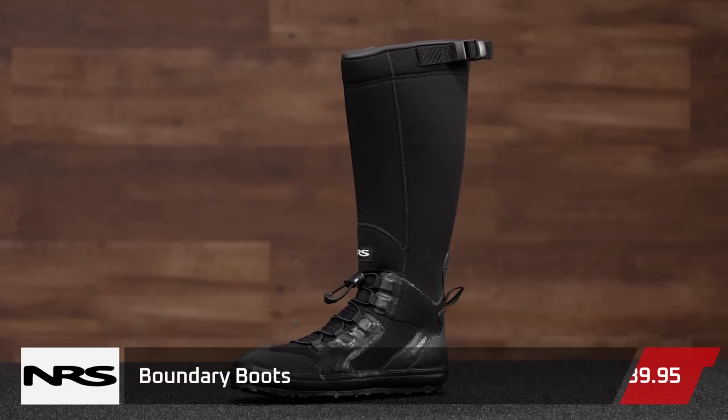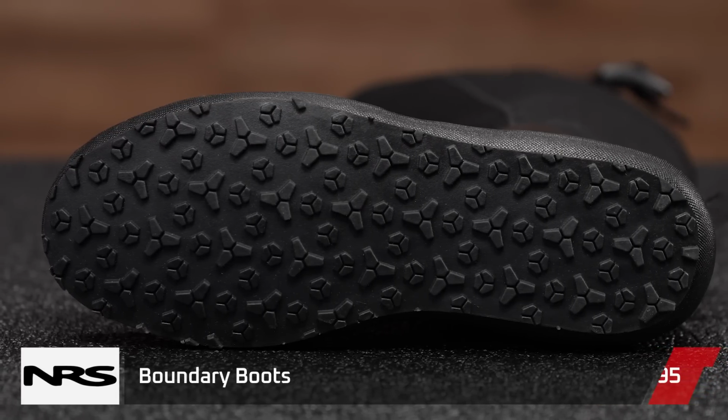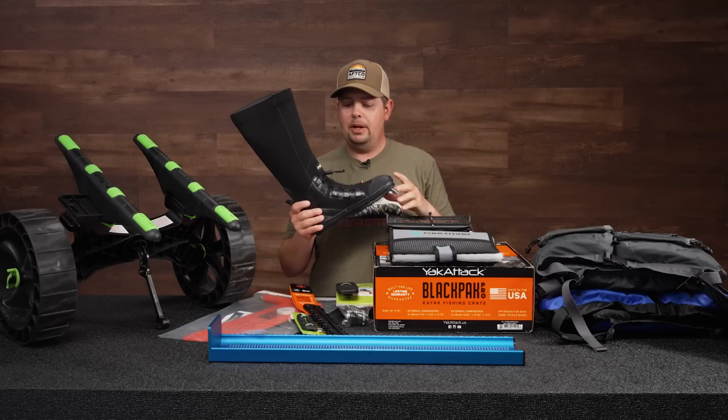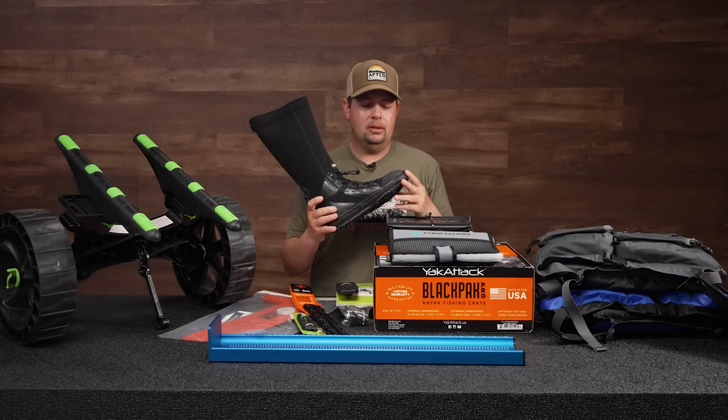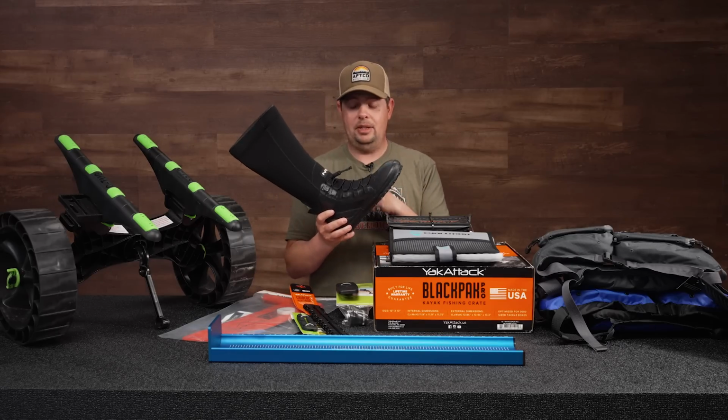These NRS boundary boots, these are really cool. They have this boot and they have a small booty as well. The small one's probably gonna be better for freshwater. This one is probably a little bit more geared towards saltwater angling. I'm pretty excited to actually buy a pair of these.